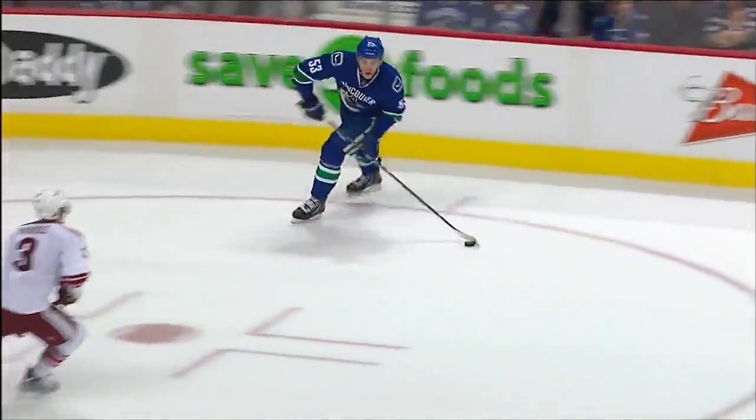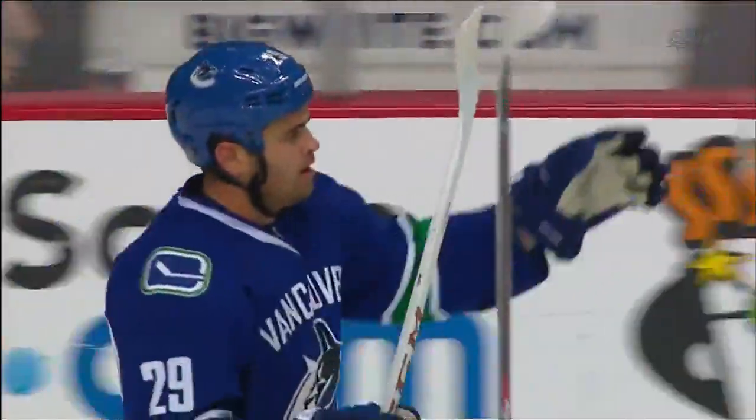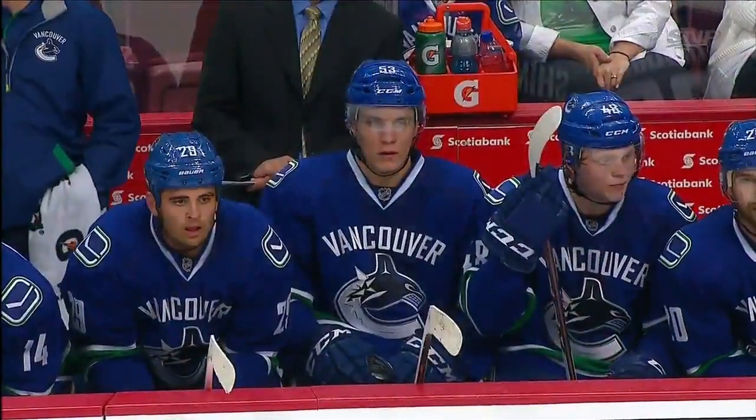Now here's a look at Hunter Shinkaruk going to the net. And that takes the defenseman, that leaves Tom Sestito wide open. And a beautiful pass by Bo Horvat. And Sestito gets a break as it's hooked off his stick and into the net.